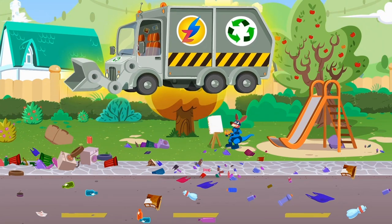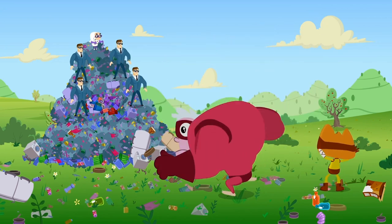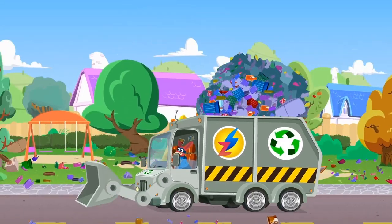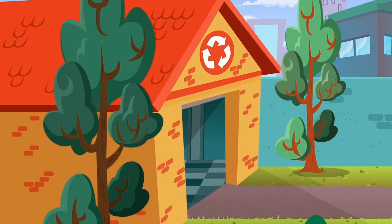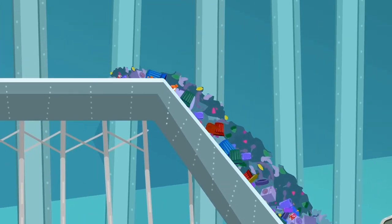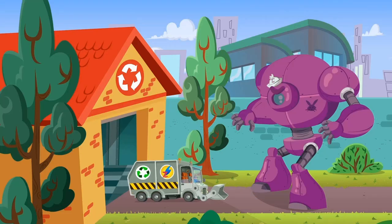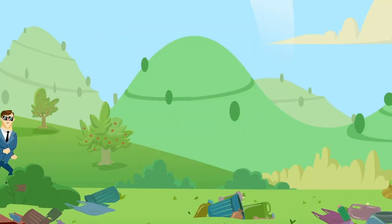A huge trash collecting truck, Kangoo. Yeah. Yoo-hoo! We're over here, knuckleheads. Come and get us. And in the meantime, Kangoo will collect all the trash. Ha ha! That's it, Kangoo. What? It's great to recycle. No, Dr. Spooky summoned his robot. Monkey, Catty, we have to help Kangoo.